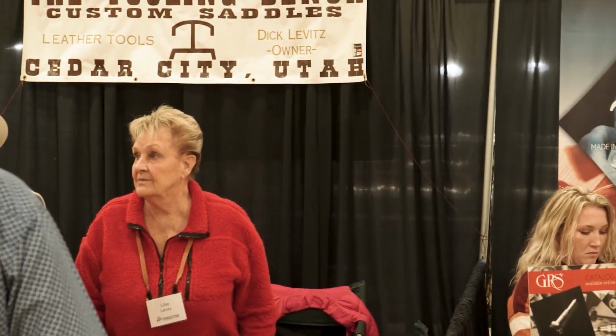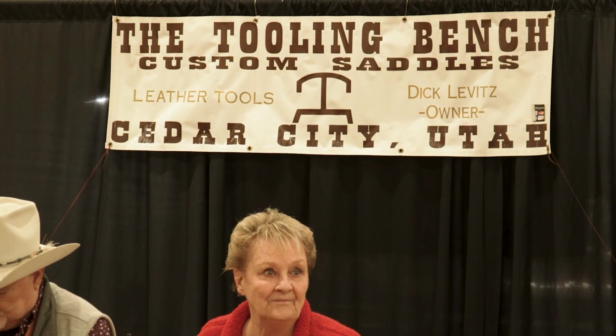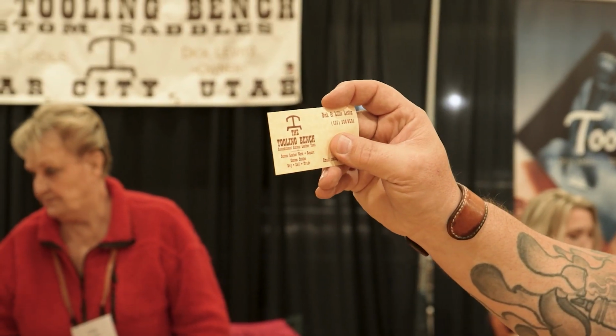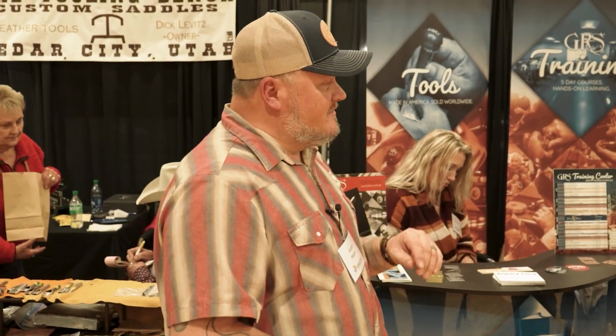So here we have the tooling bench. These guys take a lot of old tools that are hard to find. They rework them, make them like they're brand new. Some of the best tools in the industry are older tools. Anyway, they resell old tools. Actually, in my class yesterday, I needed a tool that I forgot to bring, and these guys came to my rescue with a 1.25 inch bag punch for me. So they had what I needed, and it worked like a dream. It's the tooling bench in Cedar City, Utah. Dick and Lily Levitz can be reached at 435-586-9591.